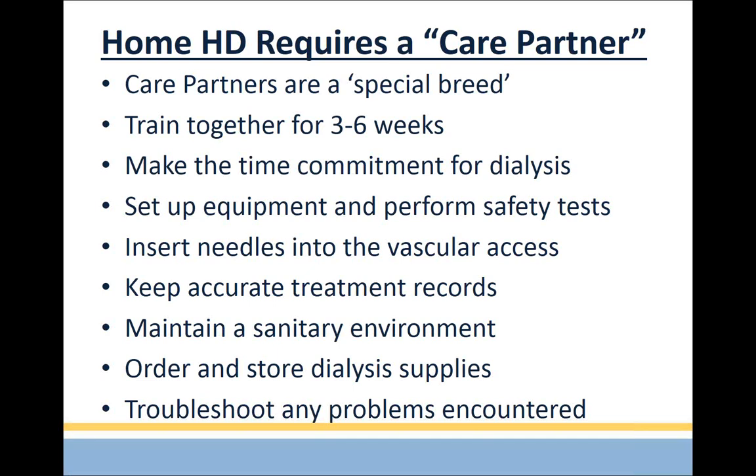They usually have to make adjustments to their own routines and schedules to accommodate this new dialysis schedule. A care partner should be calm, patient, and able to respond well in a crisis. People with severe phobias to needles or blood may not be the best choice. Being comfortable around medical equipment and procedures to start is helpful, but many people with an initial fear can overcome these with motivation and a good training program.